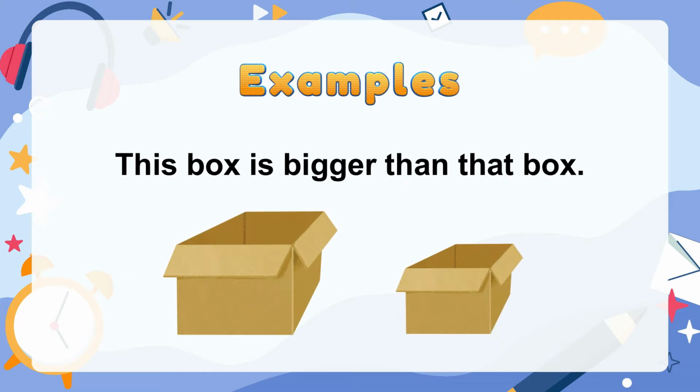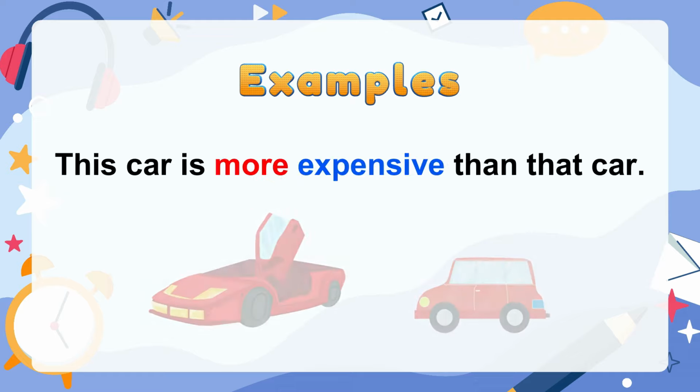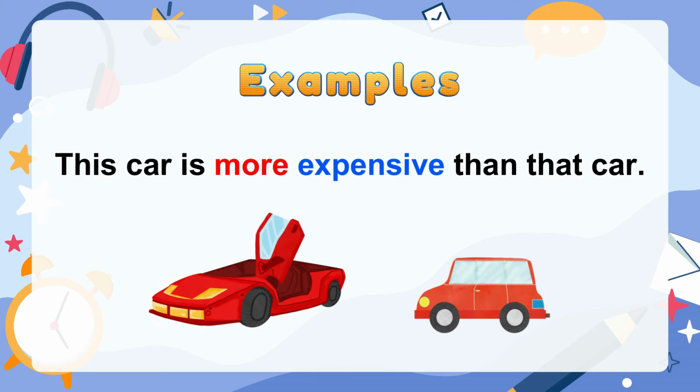This box is bigger than that box. The adjective big ends with g, you double it and add er. It becomes bigger. This car is more expensive than that car.